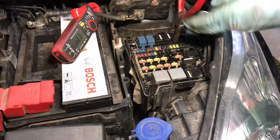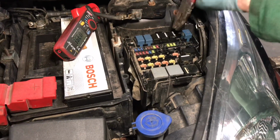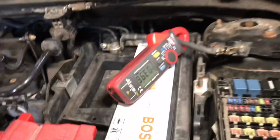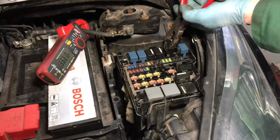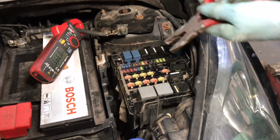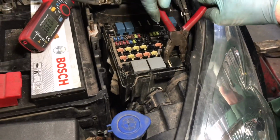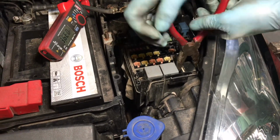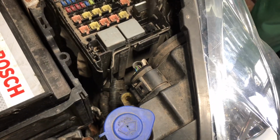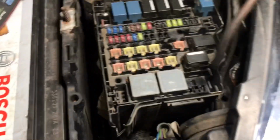So we thought we'd just pull out some of the relays to see if it made any difference to our amp draw. No difference. There's that one. A bit tight that, eh? Took that one out. No, any difference. Still exactly the same.